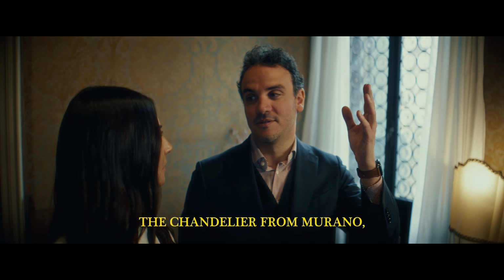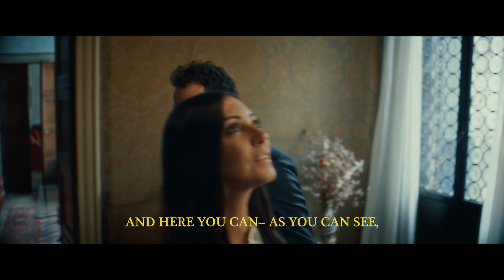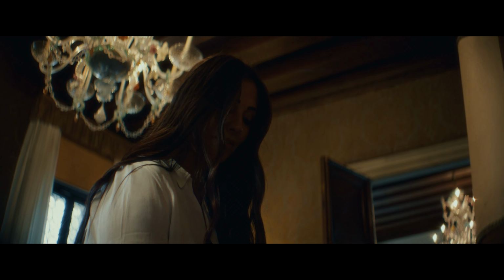The chandelier from Murano, the typical Venetian fabric. And here, as you can see, all the house is full of antiques that belonged to the Noble Family.